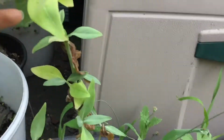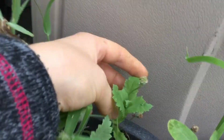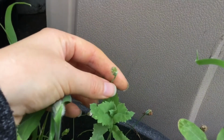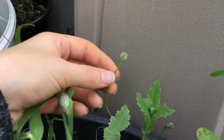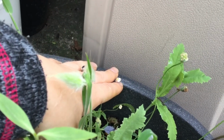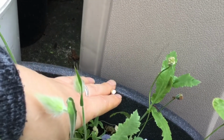This is another one of those pink weed things. I've got some of the tiniest poppies ever in the world back here. I don't know what this is. All the poppies that I planted in here were supposed to be at least 60 centimetres high. This is not. So I don't know. I think it's either a breadseed kind or possibly the mother of pearl, but I'm not sure.